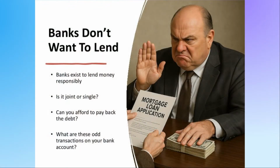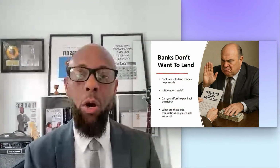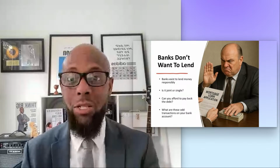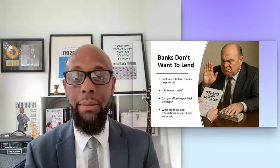So this brings me on to the next point. When people say to me, banks don't want to lend, that's a myth. It's a lie. It's not true. Of course, banks want to lend. Banks are in existence for the purpose of lending money, but banks need to lend responsibly. So banks need to know that the source of income is legitimate, the source of the deposit is legitimate, that you can maintain the payments, that you're not going to retire during the course of the mortgage, and if it is going beyond retirement, that you have a pension in place.